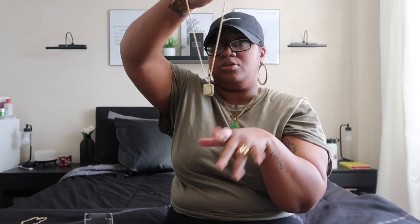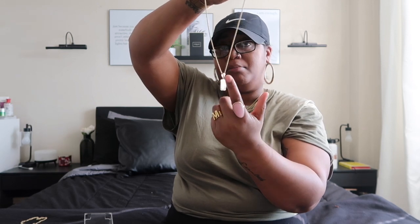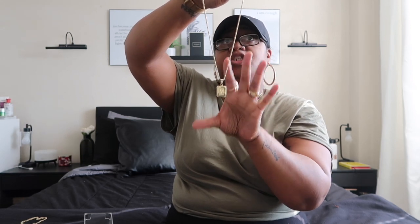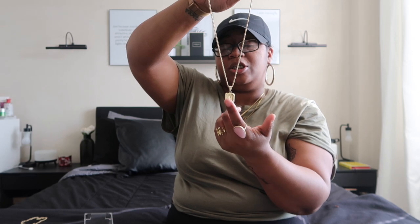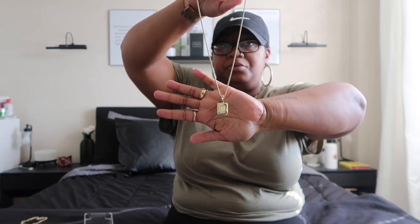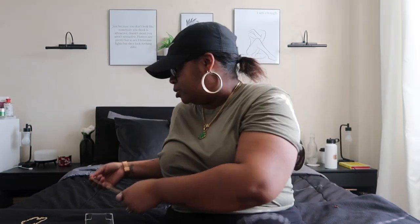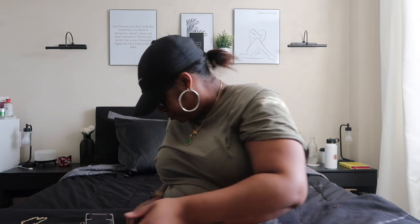What I'm probably going to do is, where I got the Buddha and the bear from, get the initial M just to replace it. Since I already have the chain and the chain is still in good condition, just change this out. But this is, you know, mine. Like I said, I've had it for a year or two. So it's to be expected with the wear and tear, because this was literally what I've worn all the time.